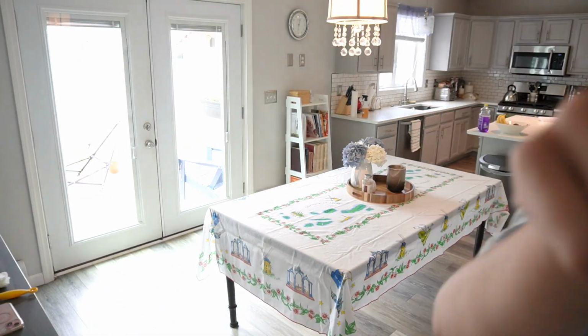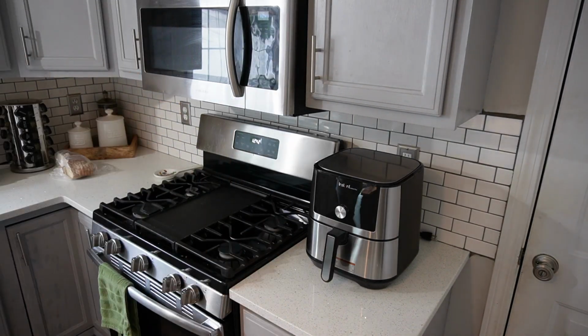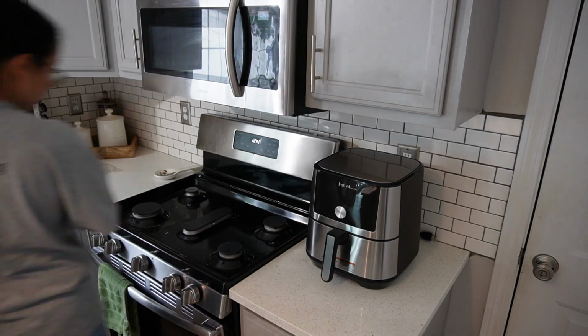So now that that section of the kitchen is done, I moved over to the stove. The microwave is actually in really good shape. That had already been done by my husband. He usually keeps up with that, and I'm very thankful for that.